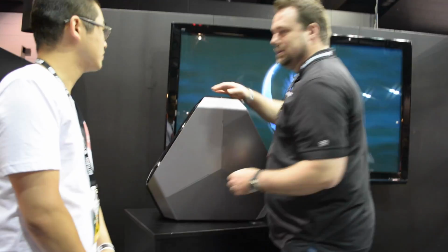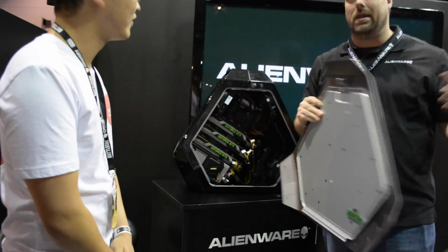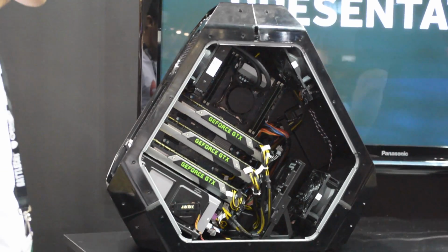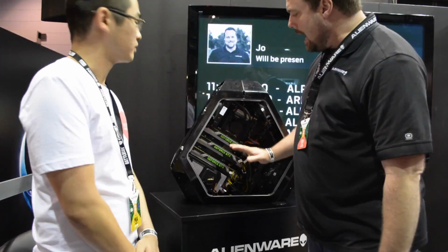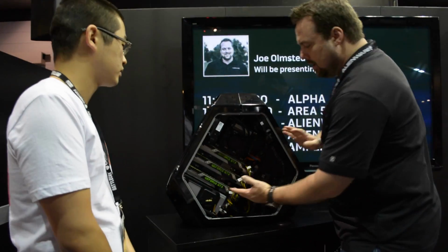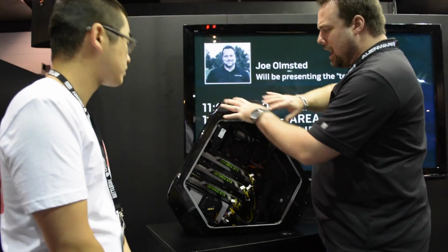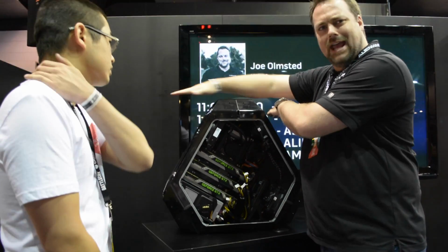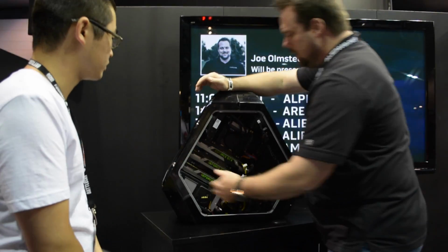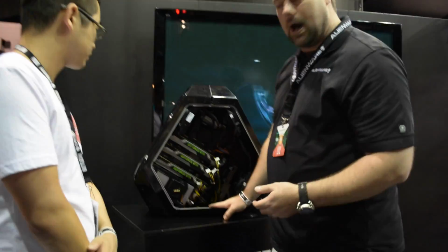Let's talk about the thermals inside. That's how easy the case comes off, by the way. So what we've done is by angling everything up to this area, it allows the air to come in here and allows it to naturally flow up and out. So there's no air that gets trapped up in a big rectangular top. Everything gets pushed out this one area. So this area is nice and cool, this area is nice and cool. There's no air trapped at the bottom.